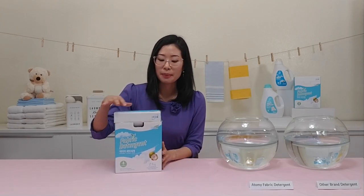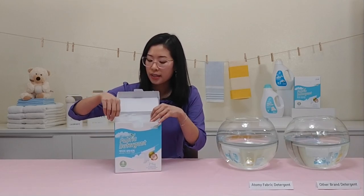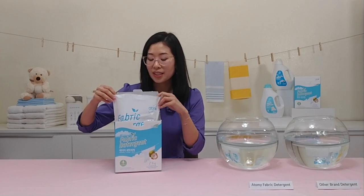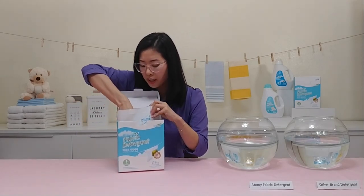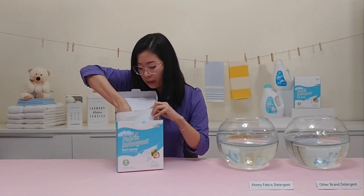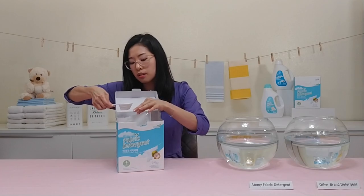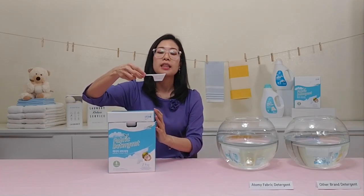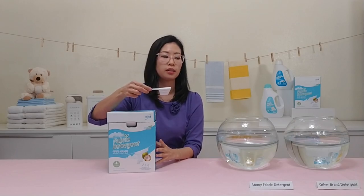So I'm gonna open this up, it comes in a nice box and the lid opens up just like this. And inside we have a plastic bag that's gonna contain all the powder so it doesn't go flying everywhere. And it also comes with a scooper and I'm going to level that out. So you can see this is the amount that's required for 1 full load of laundry.